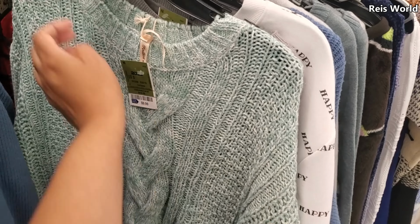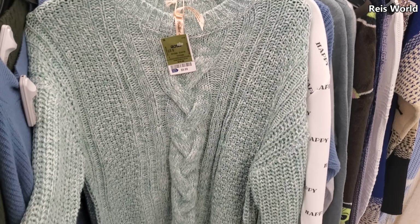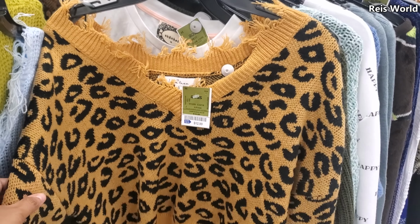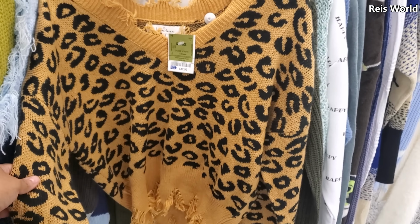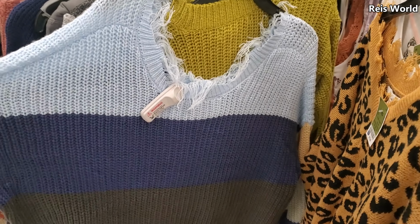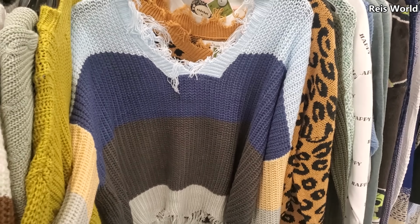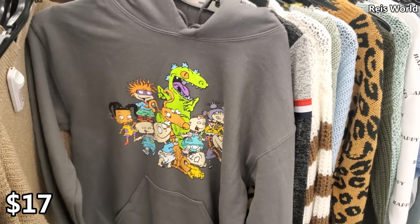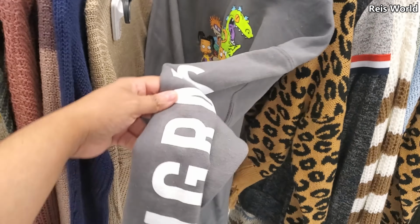They have some really cute stuff today. $10. Check this one out. More distress. $13 by Love Tree. Then we have the stripe one too. Rugrats for $17, gray hoodie. And it will say Rugrats like right on the sleeve.